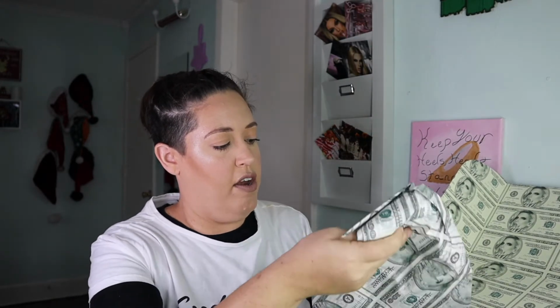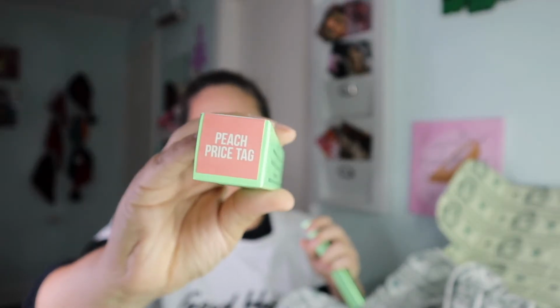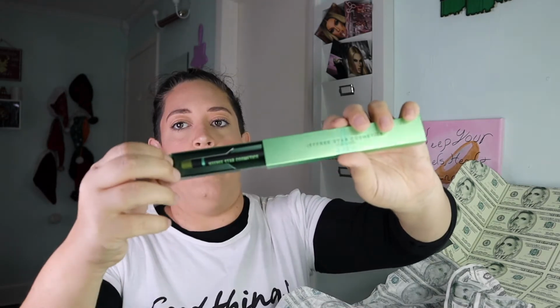Alrighty, and we have our first little thing right here. I don't even know what this one is. Is it the liner? Oh no, it's lip gloss. I got Peach Price Tag. I really thought this was really pretty even though the pictures were kind of hard to see during his reveal video.